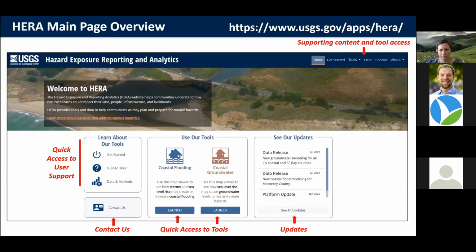We let you know what our updates are when we change anything. And in the upper right, you'll see the buttons home, get started tools, which is the same information as you're seeing down below, and some additional information. Next slide, please.